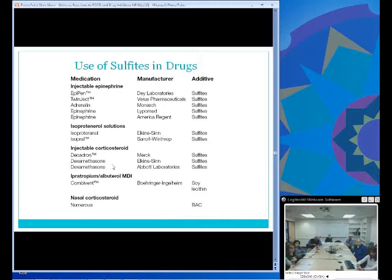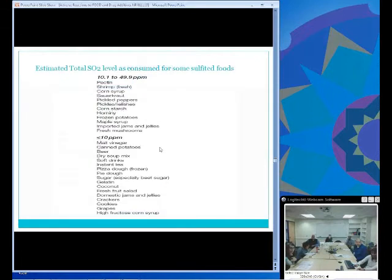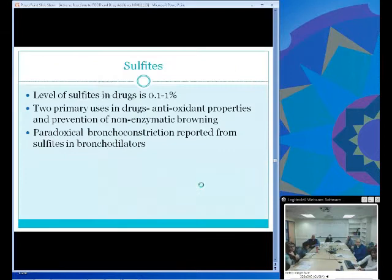As you can see, some injectable corticosteroids have it. Combivent, sorry, ipratropium albuterol has it, nasal corticosteroids have it, a lot of drugs have it too. That's a partial list, not a comprehensive list of drugs, so most of the time you would just have to look at the package insert to check for it. The sulfite level can vary from less than 10 to more than 100 parts per million. As you can see, there are foods listed which have very high amounts of sulfite, then 50 to 99, then 10 to 49, and less than 10. So it's a long list of foods with different levels of sulfites.